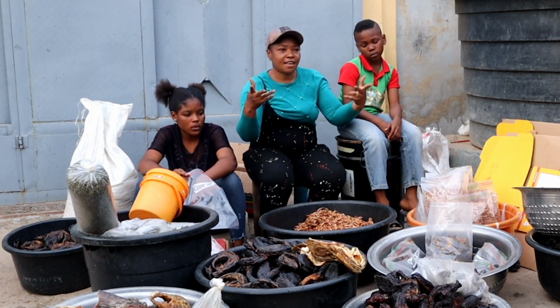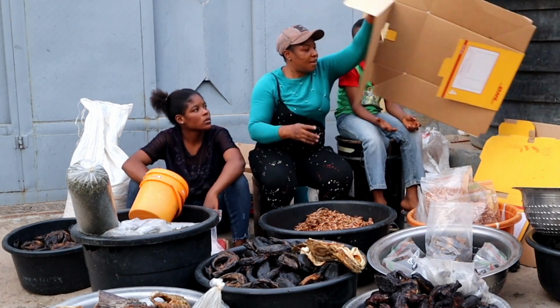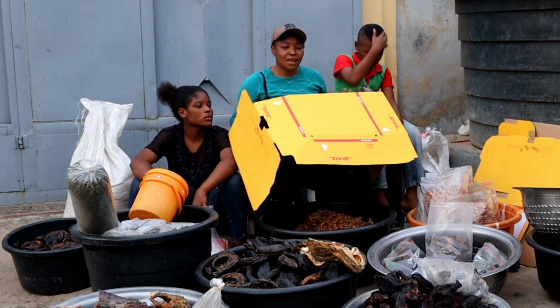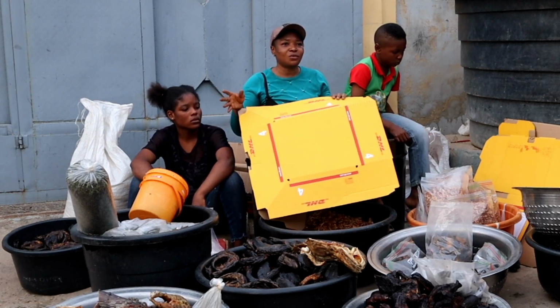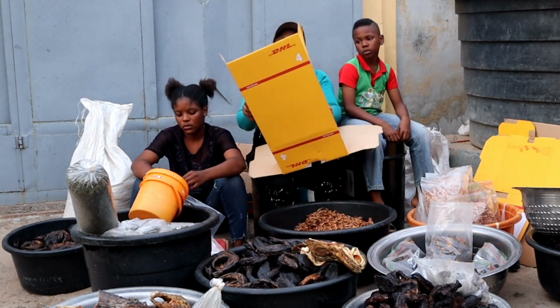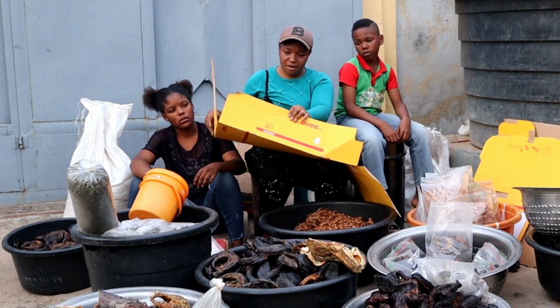Yes, guys, we have our carton that we're gonna be putting. This carton comes in different sizes. This one is a size 4, we have size 3, we have size 8, we have size 6 and size 7. So it depends on the quantity of things you're buying.